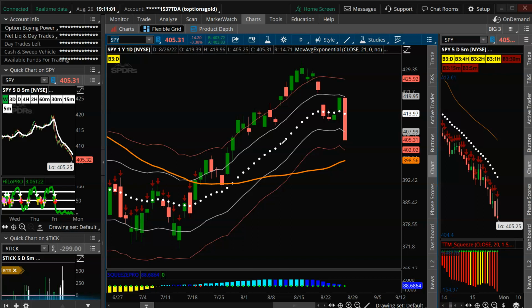It's Friday the 26th of August, another week in the books, and today was a little bit of a doozy. The market getting pimp smacked here today. So, give you guys a quick update on the sheet.